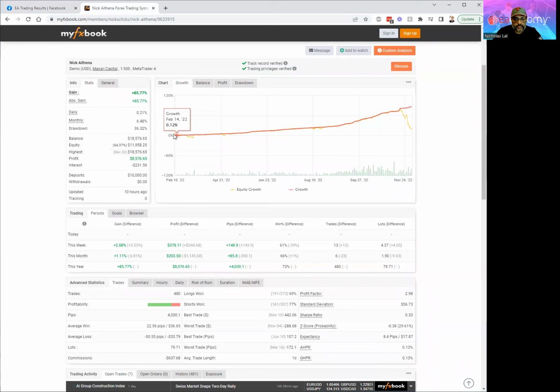Now, if you see February like 10th, that's when I started. Around February 14th, probably Valentine's Day, that's when I started this account, okay? And I started with a $10,000 deposit. Right now, at the beginning stages, I didn't mess around with the risk management settings. I left everything on default. Honestly, I didn't know any better. I didn't even know that you could tweak the settings until much later.